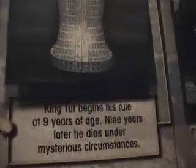King Tut begins his rule at 9 years of age. 9 years later, he dies under mysterious circumstances.